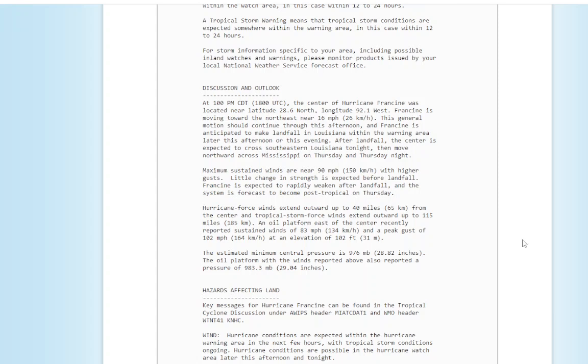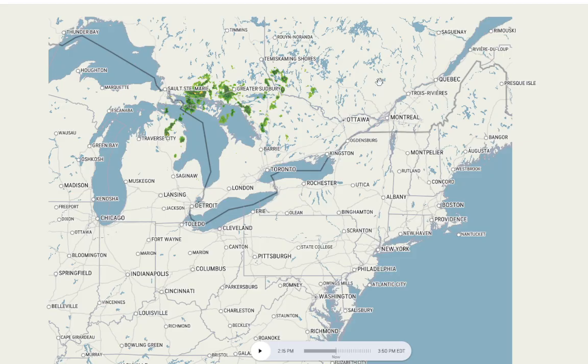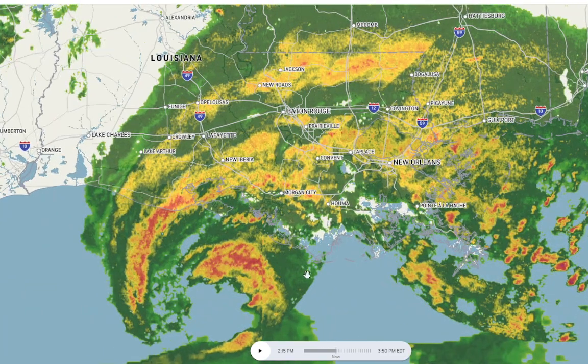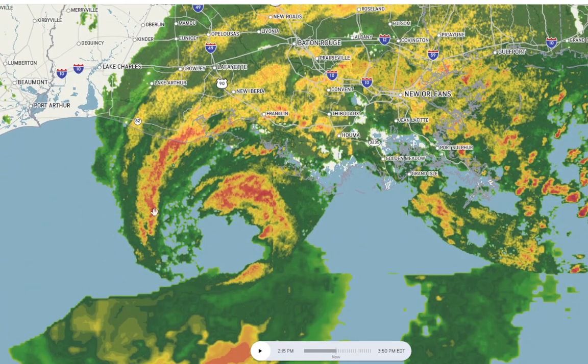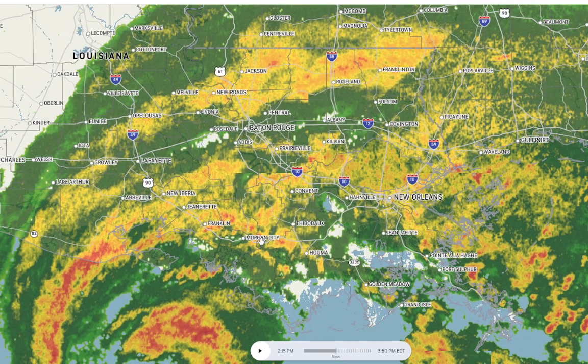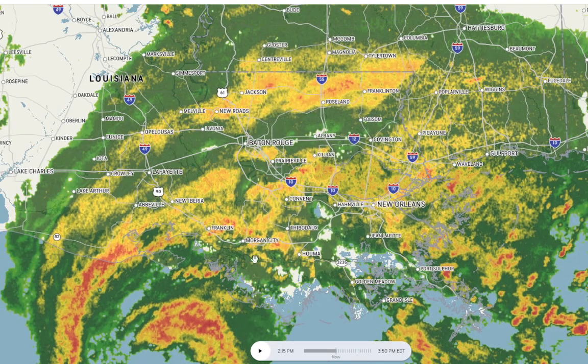We're going to go look at some radars. We'll go to the AccuWeather radar first. So, yeah, here it is. This is Francine, and you can see here's the eye wall where some of those really strong winds are. And actually, it's probably going to start making landfall. The eye wall along Morgan City looks like they're going to be getting hit first, and then New Orleans. So it looks like New Orleans might just escape the eye wall.